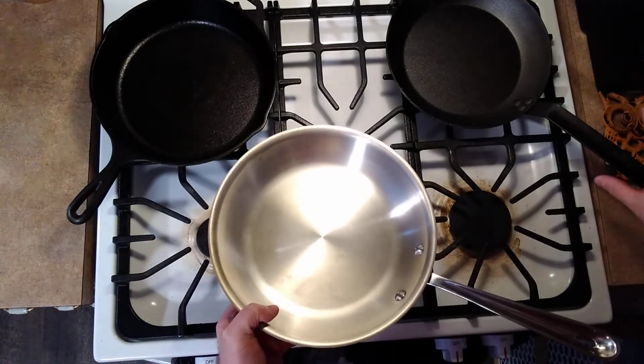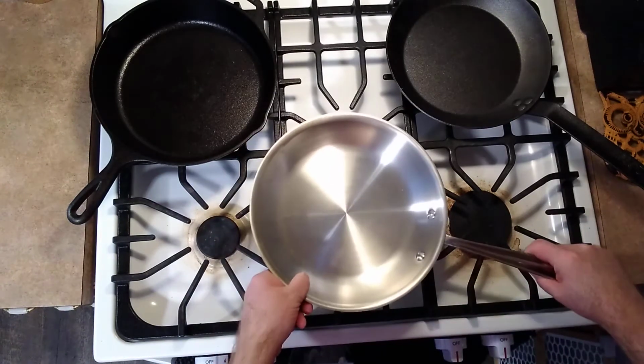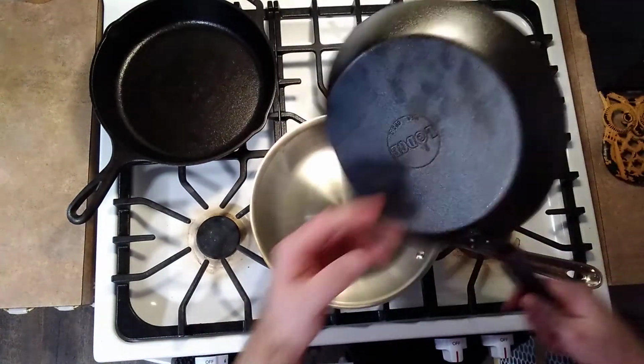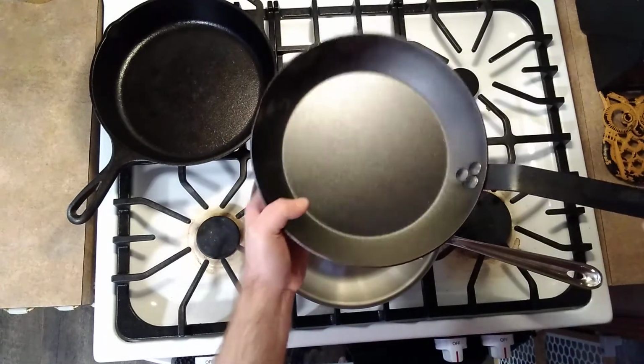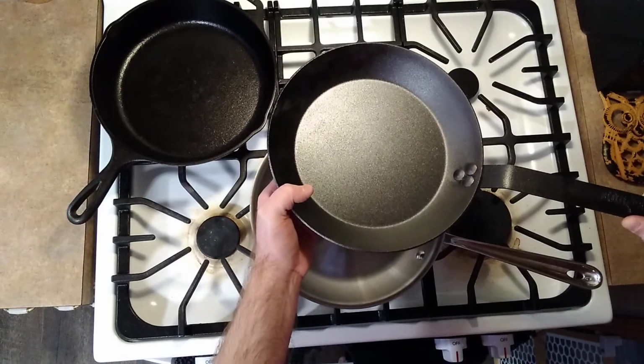I don't know if it's just like the build quality makes me feel like it's going to hold up a little bit better, and yeah, just a strong guy. And this is one of those things that's also used in a lot of pro restaurants too.